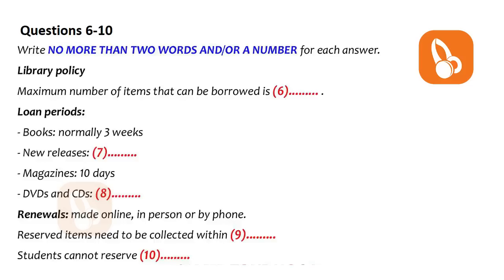And are CDs 1 week, the same as DVDs? That's correct. What about renewals? How do I go about renewing items? You can renew items in several ways, either online by accessing your library account or in person. You can also use our automated telephone renewal service, or you can call the checkout desk. And how many items can I renew? You can renew 10 items 4 days into their loan period.